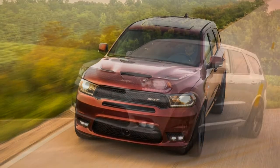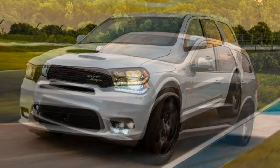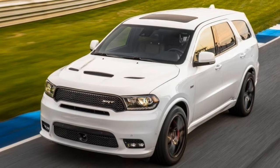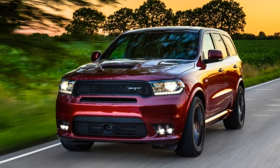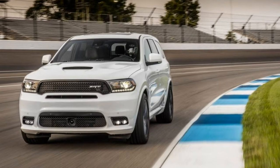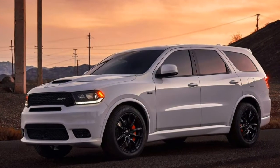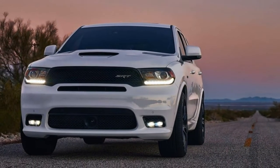Finally, the new SRT trim level tops it off with a 6.4-liter V8 engine, 475 horsepower, 470 lb-ft, performance-tuned steering and adaptive suspension, electronically controlled limited slip differential, SRT performance pages, various configurable performance parameters, and a driver's session at the SRT Track Experience driving school. Options include a sunroof, upgraded Laguna leather upholstery, the rear entertainment system. The SRT interior appearance group includes carbon fiber accents and soft touch headliner in the technology group.